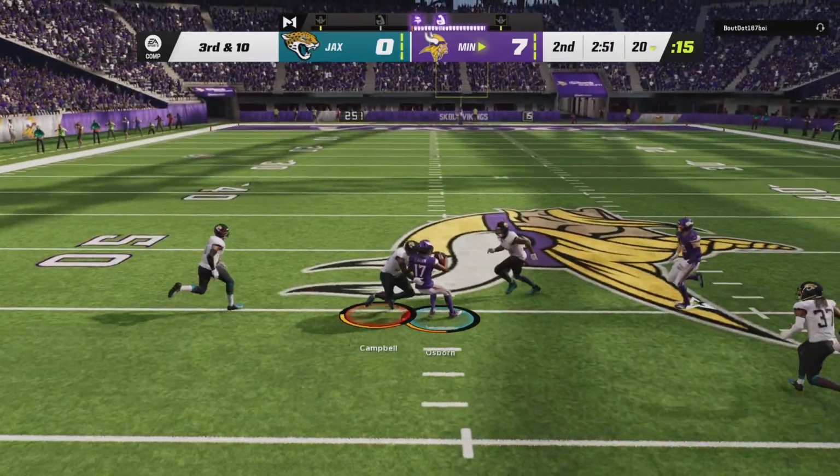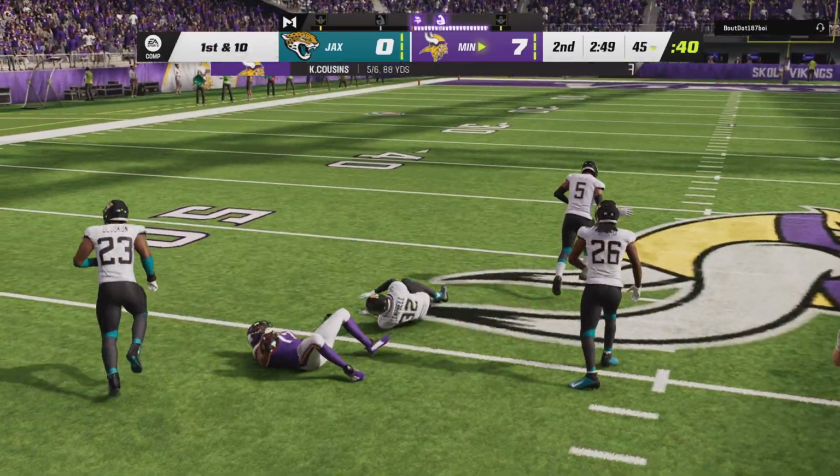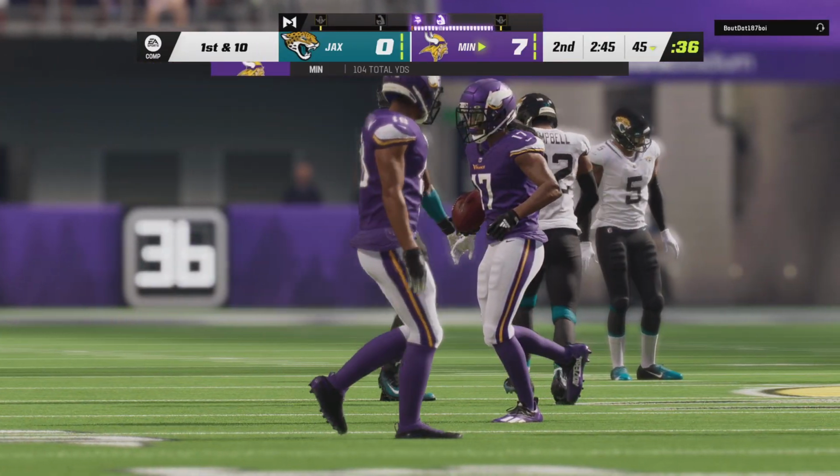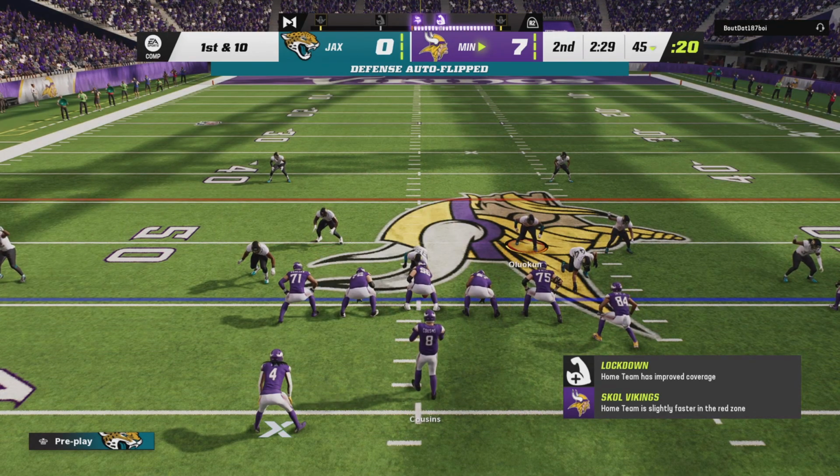And that's complete to K.J. Osborne. And they'll get it all the way up about 5 yards shy of midfield. Excellent play there on 3rd down. Give him 25 yards.